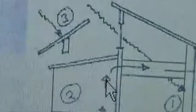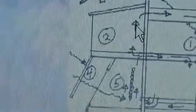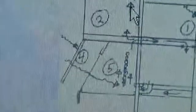Number 3 is just a photovoltaic system, typical PV panels, nothing exotic there. Number 4 is thermal panels, also nothing exotic there.